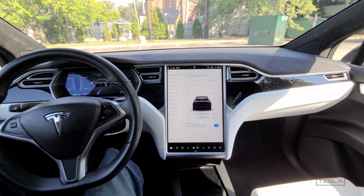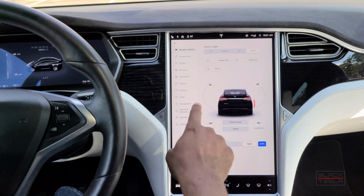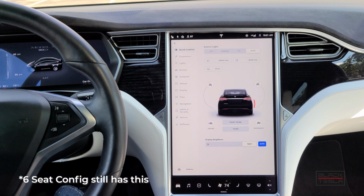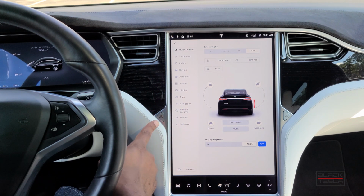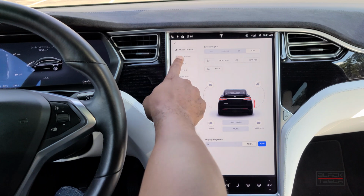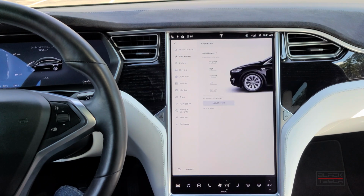In addition to that, what you'll notice, as I mentioned before, is that on the menu here, there is no more seats menu because we don't have the moving seats in the back. There's no need to have controls for them. So that seats menu is gone. And now we have a standard set of menu options here that are also reminiscent of that earlier version as well. Suspension, okay, going high, very high, low.